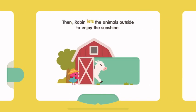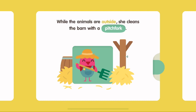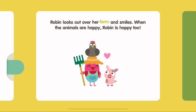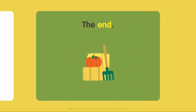Then, Robin lets the animals outside to enjoy the sunshine. While the animals are outside, she cleans the barn with a pitchfork. Robin looks out over her farm and smiles. When the animals are happy, Robin is happy too. The end.